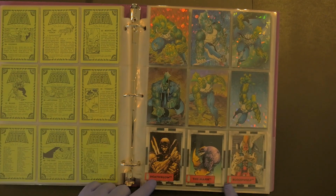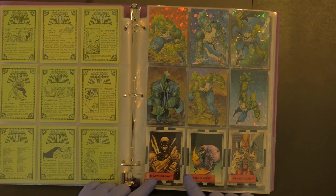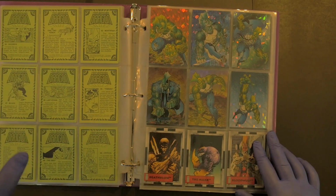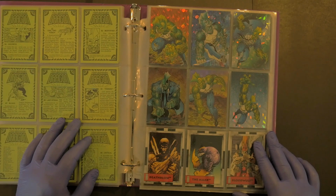These, little bonus here, these are from Darker Image number 1. This is where Blood Wolf and the Maxx and Deathblow all made their first appearances. And each one would come polybagged with a different card, so you had to buy it until you had all 3, right? And that's how that works out. So anyways, that is the Savage Dragon card set. And I hope you liked it.